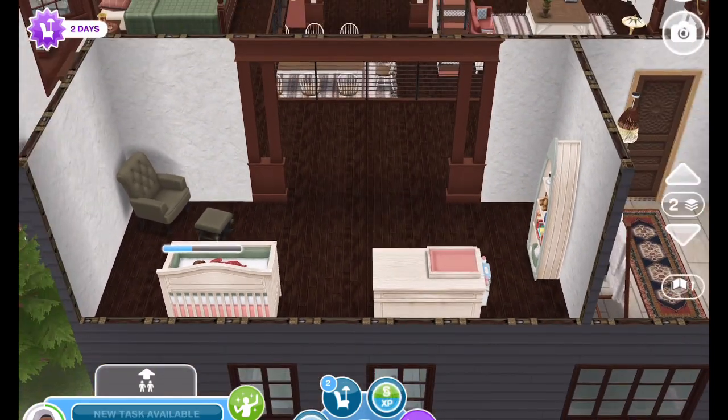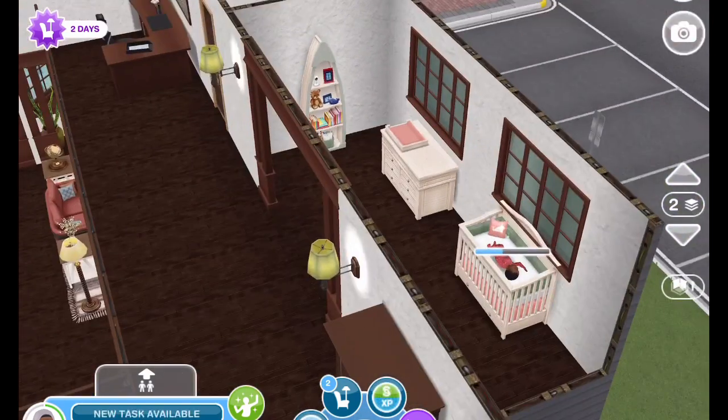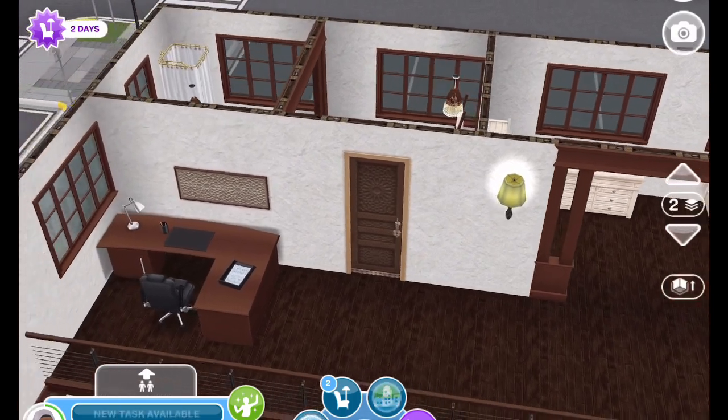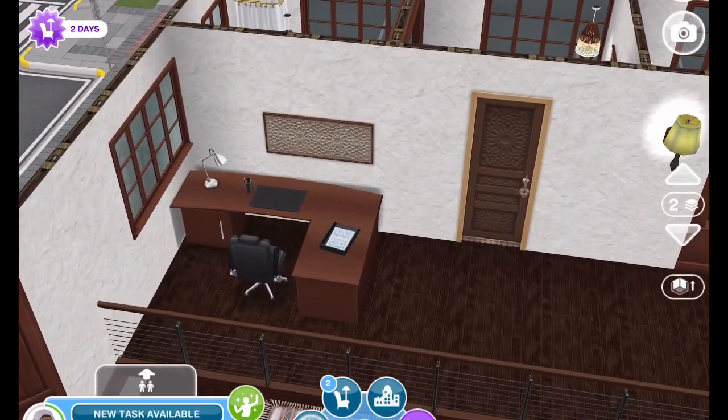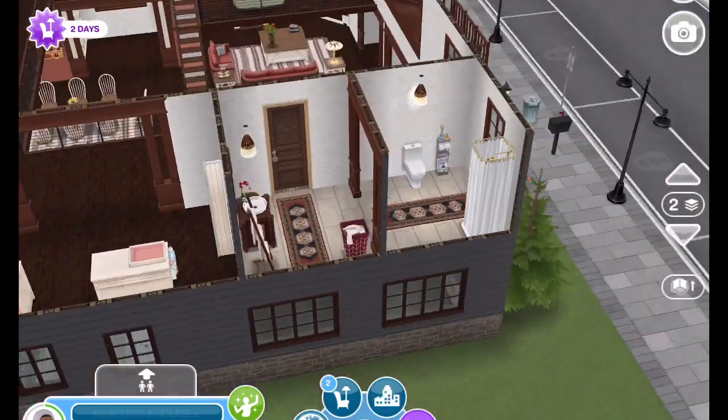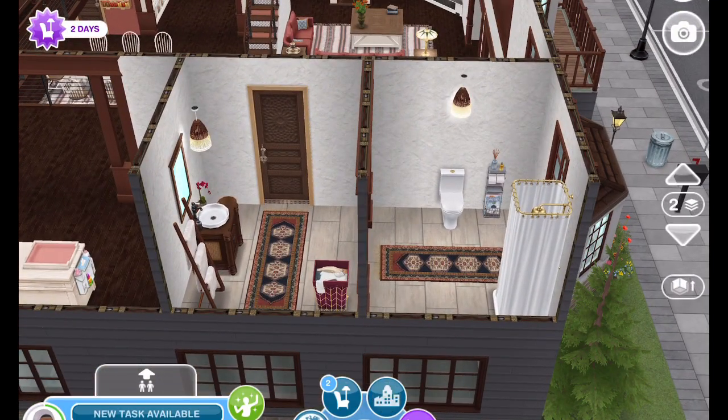Now I guess as the baby grows into a toddler, I don't know what they're going to do up there with all that railing. Maybe they'll have to move, who knows. But this is a remodel, so that's what I made it into. I wanted to have a nursery. On the other side of the balcony, you saw I put the office area.